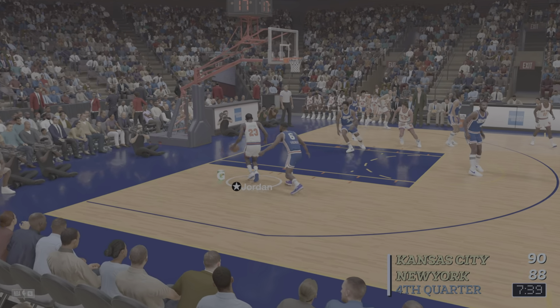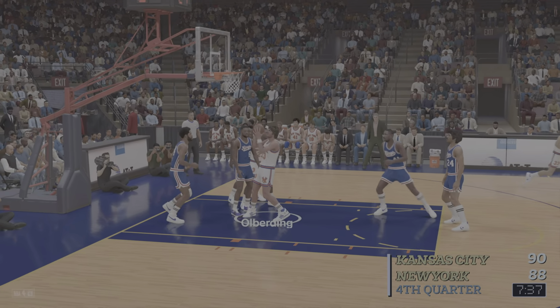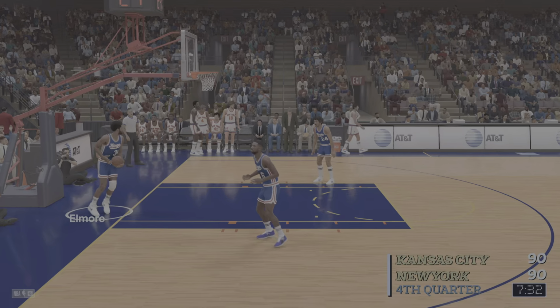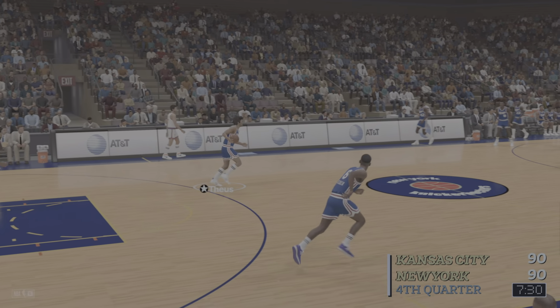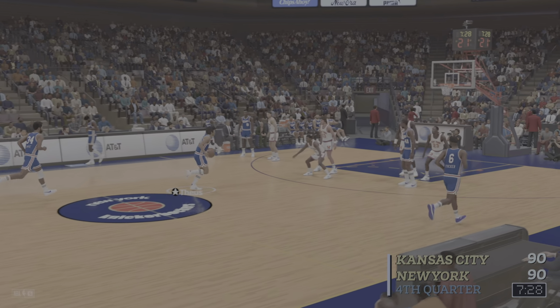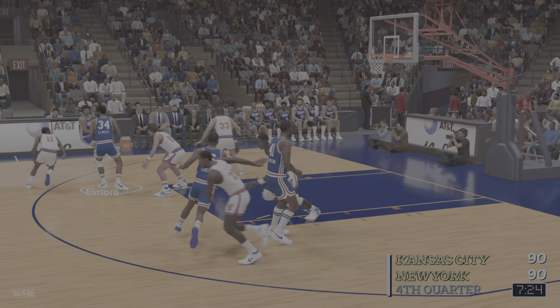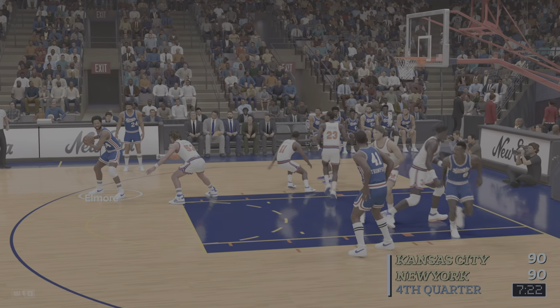Jordan on the wing. Guarded by Tucker. It's good. And that's now 21 points for Michael Jordan. He has been in some kind of groove here lately, really cooking on the offensive end. Yep, this is exactly what we saw from him in their last game. Lots of confidence.